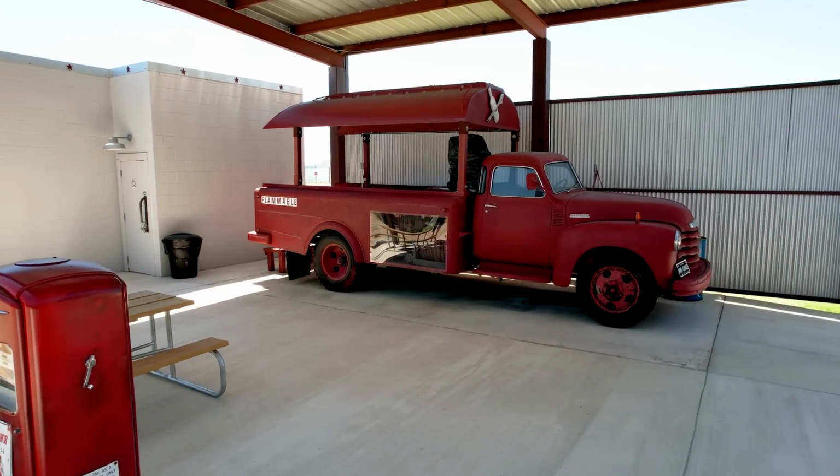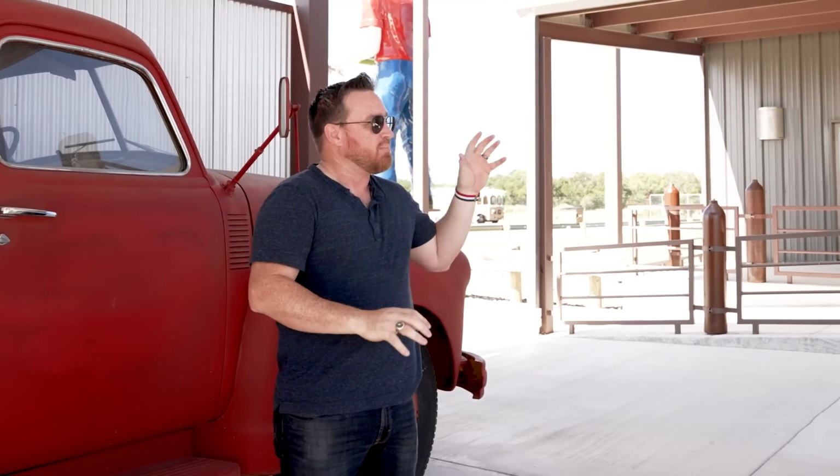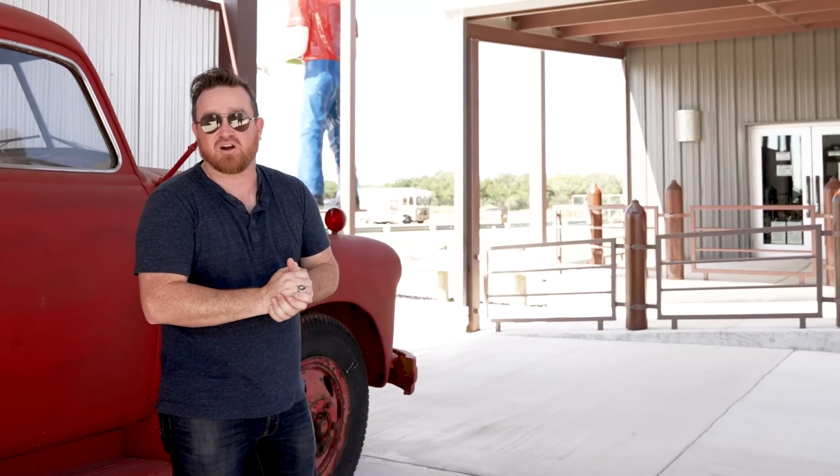Here at Wine Garage, the entire theme is obviously car culture, from this super cool diesel truck that's been converted into a bar to obviously the Howard Hughes out front, which is an old vintage mechanic sign. But the owners compiled an incredible collection of very rare vintage cars, and they're all on display for people who come to enjoy the winery. So let's go check out some cars.